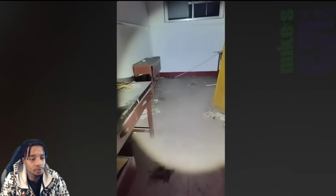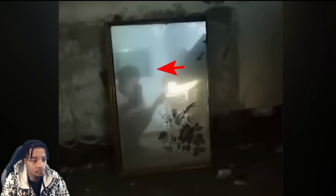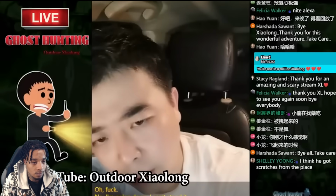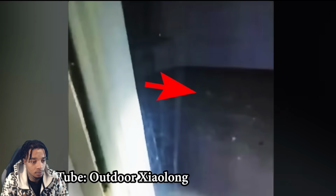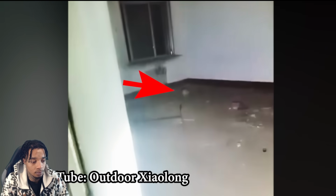In the mirror's reflection, someone can be seen standing behind Xiao Long. But when he swings around in terror, there's no one there. After an attempt at kicking and flailing at the invisible entity, Xiao Long finds that the reflection of the figure has disappeared. But now he spots a shadowy face peeking in from a window, and a heavy closet comes crashing down right in front of him. The activity is becoming a little too intense, so Xiao Long decides to leave and ends his live stream. You can see even more terrifying moments from this ghost hunt over on the YouTube channel, Outdoor.